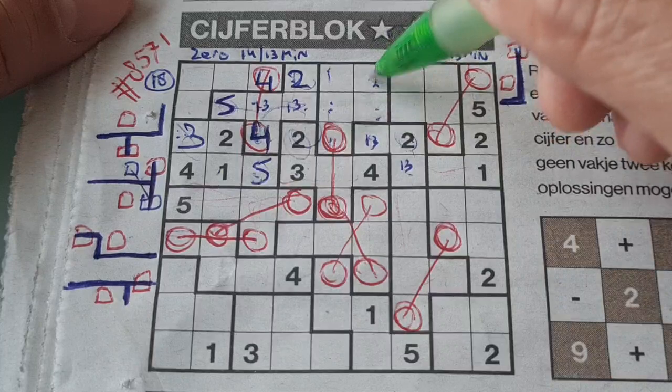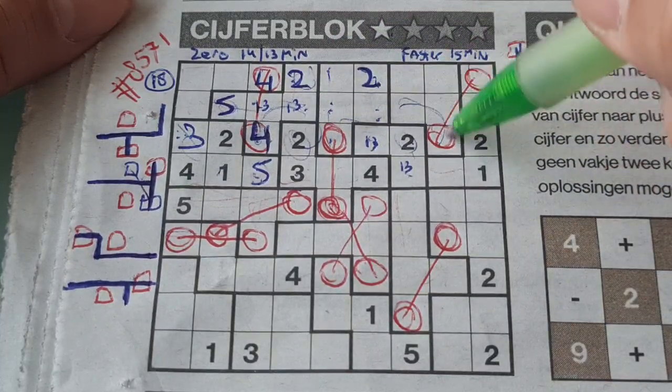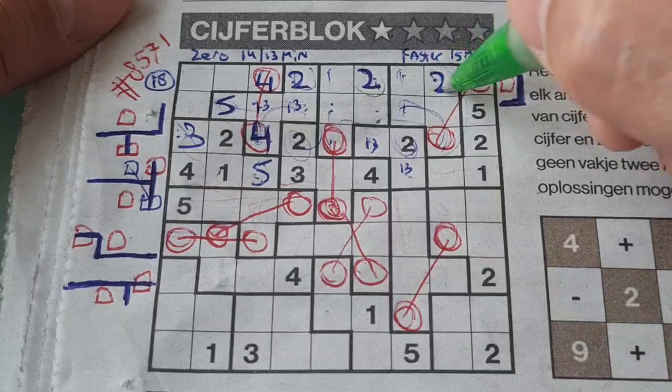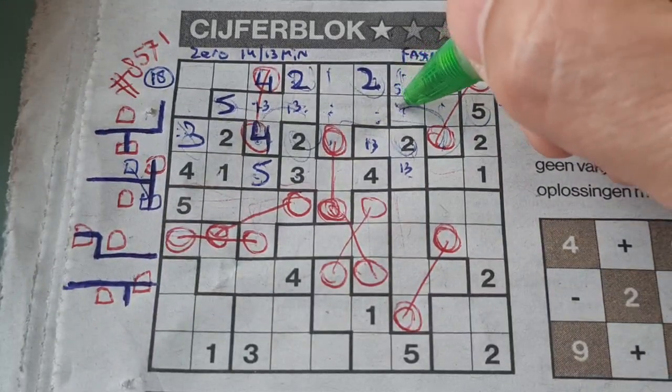So the only place left for 2 in this area is supposed to be here then. These 3 boxes surround the 2, can be 2. Those 2 boxes can be 2. So 1 box left for 2 in this area is supposed to be here. These 2 boxes can be 5. So the 5 could be here, could be there.